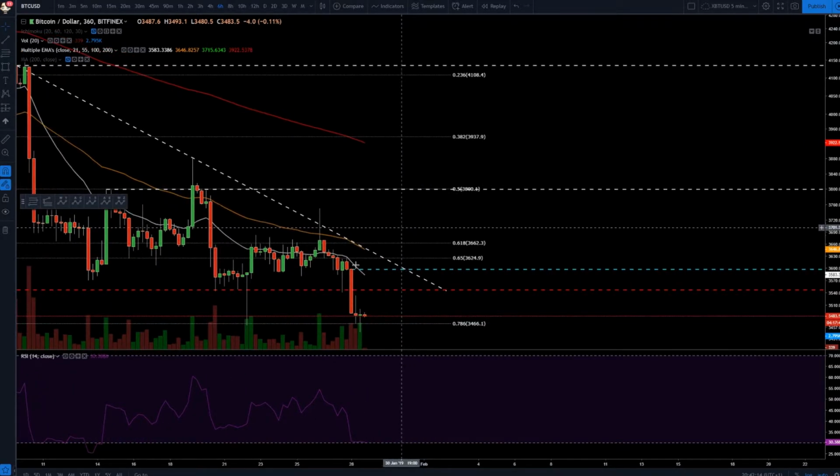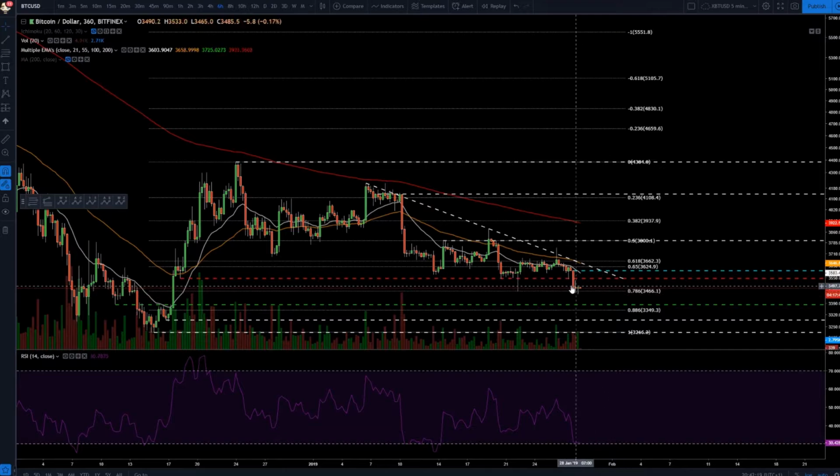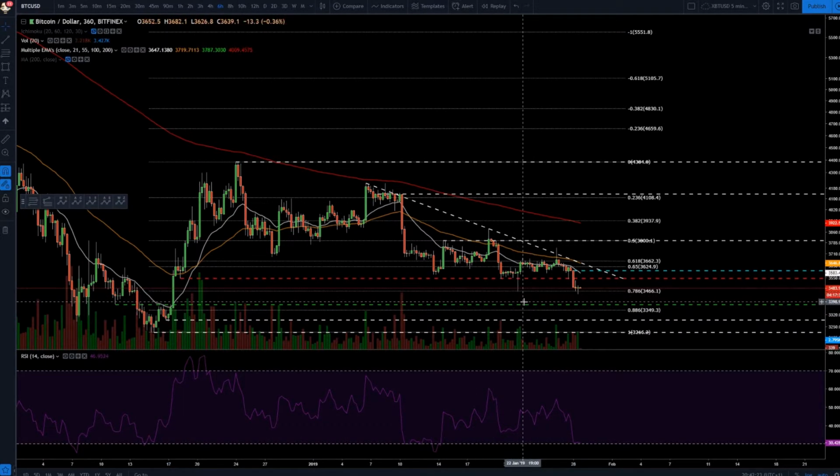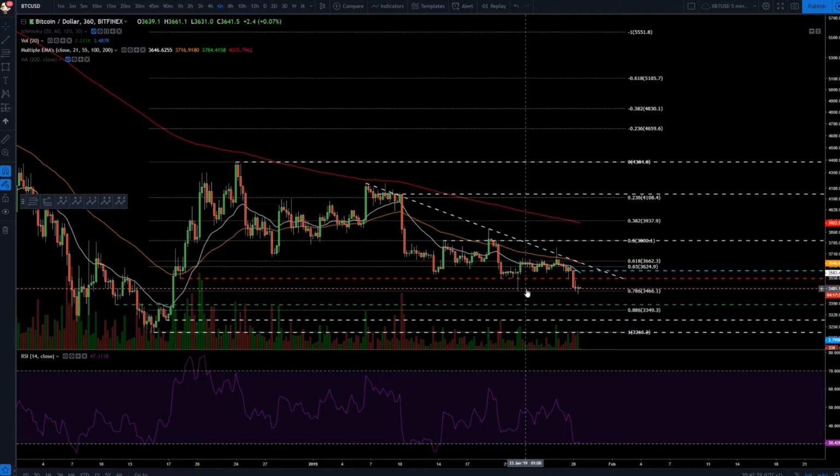So anyways, then we dropped, right? So where are we going right now? Well, on the 6 hour, I can see us definitely going, well, at the moment, for me personally, we're not at a support level, okay? Even though I cannot just see this as a support level.